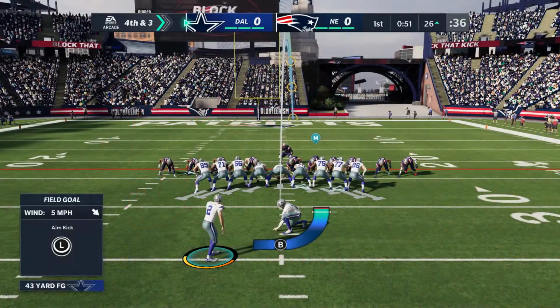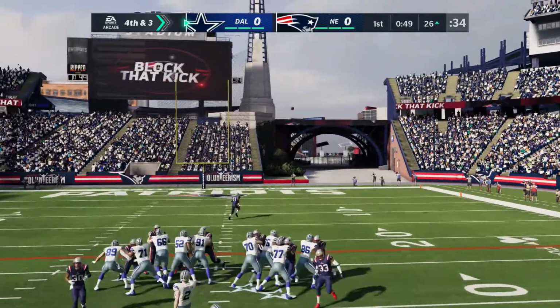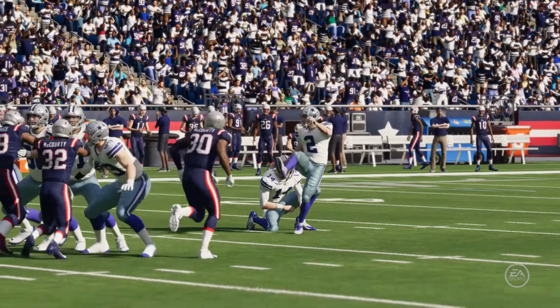So 2 third down conversions on this drive, but not able to get a 3rd, and now they deal with 4th down. And he missed it. That was neither far enough. It wasn't even on target. It's no good, and this will remain a scoreless game.